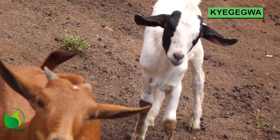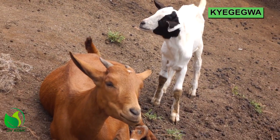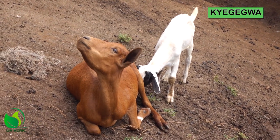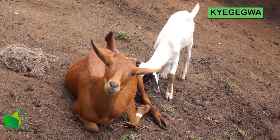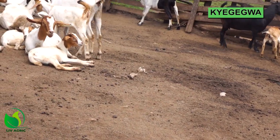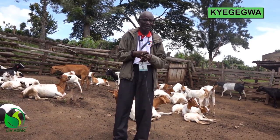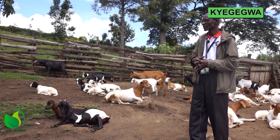Goat enterprise is a manageable enterprise because it does not require too much work. Just get the space, the kraal, where you keep them. When they come back, put water there, let them drink. If it comes to treatment, treat them.